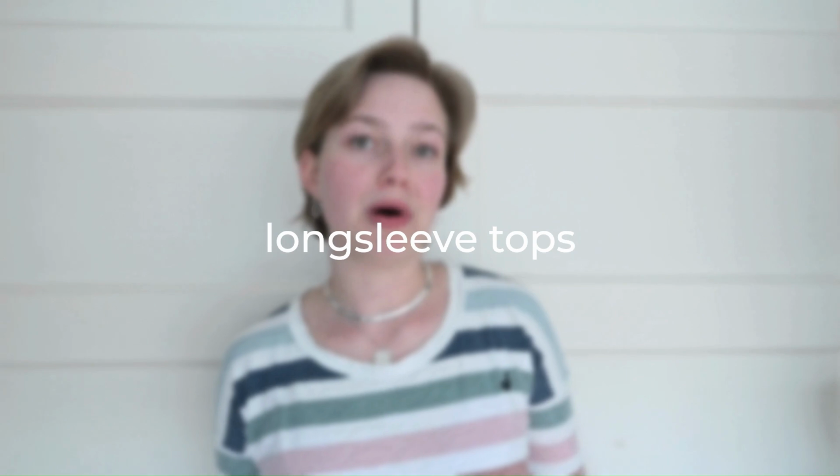Let's go on to my long sleeve tops. I have 5 different long sleeve tops in my summer capsule wardrobe. Simple white long sleeve, just nice and basic. Then I have 2 striped tops in my capsule wardrobe. One by Cezanne, it is the off-white with the light blue stripes, and then one by 2/3, which is the white with the Bordeaux stripes.